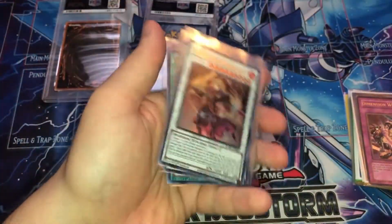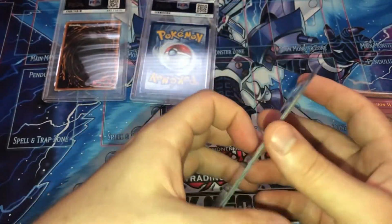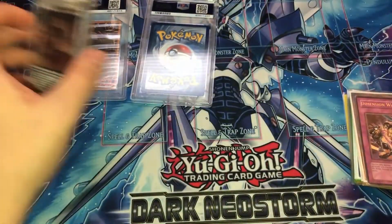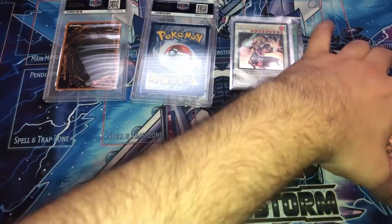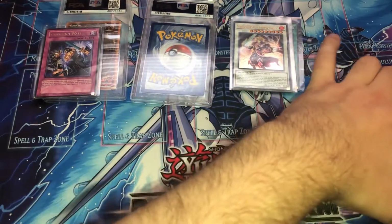I feel right now a lot of those ultra rares are really affordable. I think one of the Dogmaticas is kind of expensive, and that's the only one. So these are just really good little cheap ultra rare pickups. This one was actually a throw-in, so I'll put that over here.